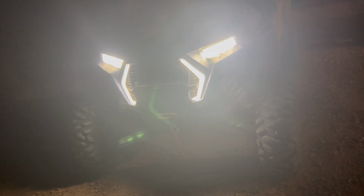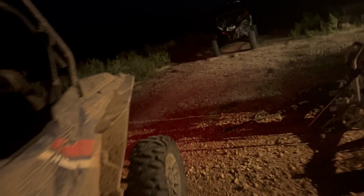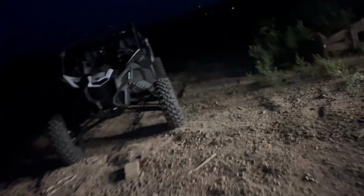Here's the front of the Polaris. I mean, I love this thing. Those fangs and those LED headlights, it's just a sexy machine, but I don't know, I really wanted the power of the Can-Am and the smooth comfort ride of it. The suspension is a lot more comfy, but the seat itself is not more comfortable.